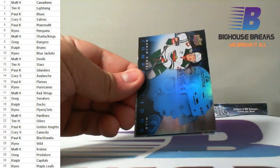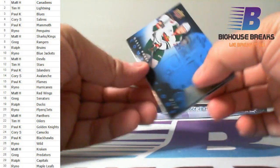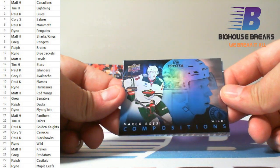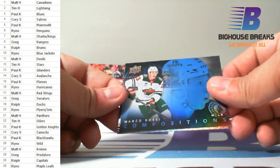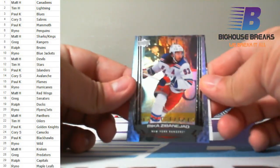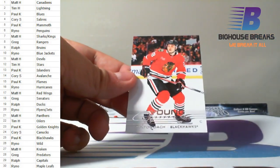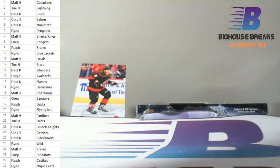Askarov. His autograph stuff is starting to creep up too. His rookie autos are with the Preds. So take a look on those. If you can get them at a decent price, snatch them up on the Askarov rookies. Marco Rossi compositions insert. Here's our encore of Zibanejad. How about that? Would have helped if I had a little penny sleeve action here.